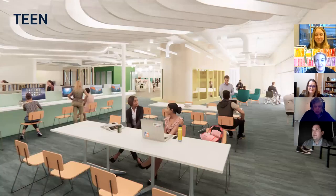Another view from inside in the teen area. We are in the southwest corner of the plan. So the entry is just beyond this door to the right. And what you're seeing here are two of the fixed pods. The one that looks like it's made has a kind of wood tone covering, and the other has a green tone there in the distance.